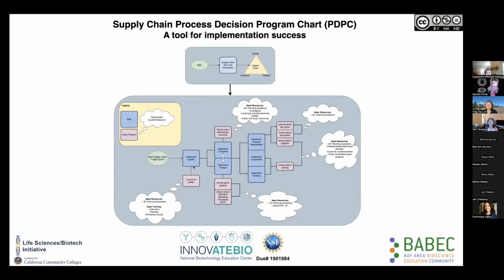Will do. So, okay. There are two things that can help you with the pre-planning stage. One of them is this supply chain process decision program chart. We always just call it PDPC. I can never remember the acronym anyway. It's a way of envisioning or visualizing what are the things that you should consider before you start this project.